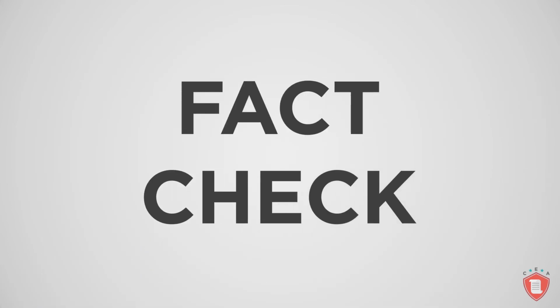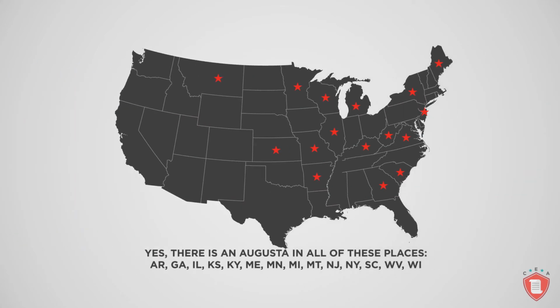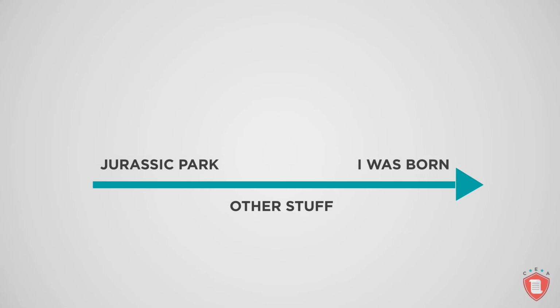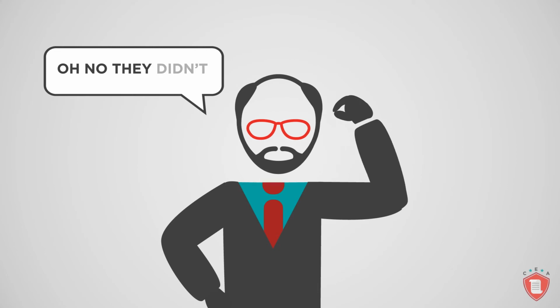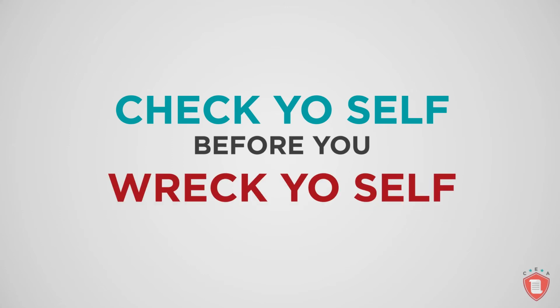This is also a good time to do a quick fact check and make sure any claims you make or data points you reference are correct. Are you sure you were 10 when the original Jurassic Park movie came out in theaters? What state is Augusta in? It's not a bad idea to check general timelines and order of events to make sure things piece themselves together properly. Factual errors can be distracting to admissions and make you look careless and lazy. Again, it's so easy. Check yourself before you wreck yourself.